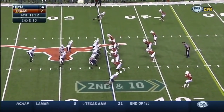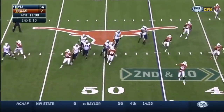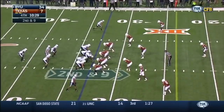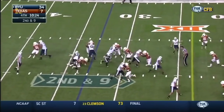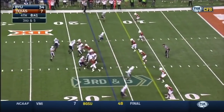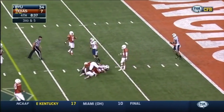The versatile 6'7" outside linebacker. Elisa doesn't have the size, but boy, he had the athleticism there and made a nice play to give BYU the ball back. To be considered to join the Big 12, I'm not sure how realistic that would ever be, but they're probably going to have to be into the top 10. They're going to have a chance to play in one of those games.